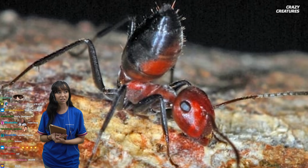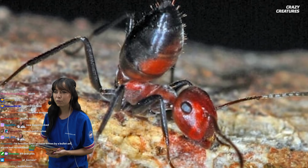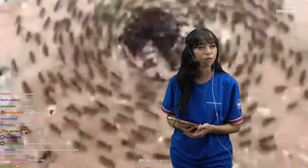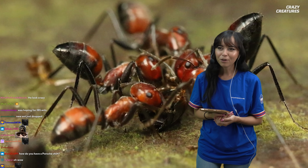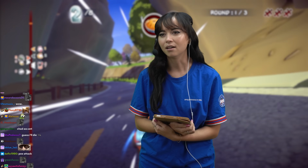It's a pretty normal looking ant, right? Normal looking, like a reddish ant, but they are not normal in function. Can you imagine discovering this ant and finding out when threatened, they flex their abdomens so hard that they explode? Sorry, it's actually sad. I should not be laughing because it means death for the ant.